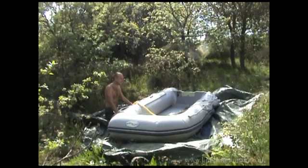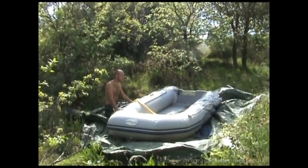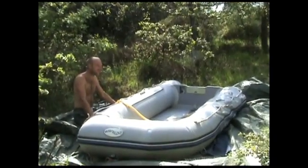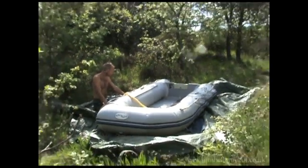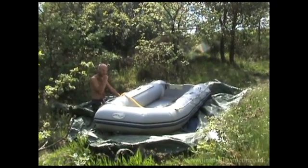There's Matt getting the boats ready for a party of 2. We're flying over tomorrow. Bit noisy. You can see it's all just go. People in, people out all the time.